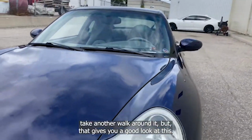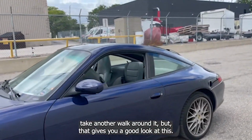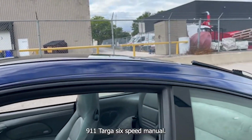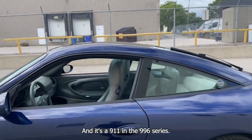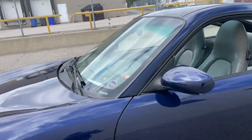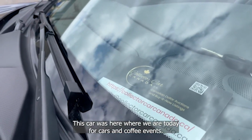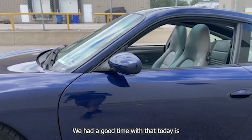So yeah, I'll take another walk around it. But that gives you a good look at this 2002 Porsche 911 Targa 6-speed manual. And it's a 911 in the 996 series. This car was here where we are today before our Cars and Coffee event. So there's his dash card. We had a good time with that today.